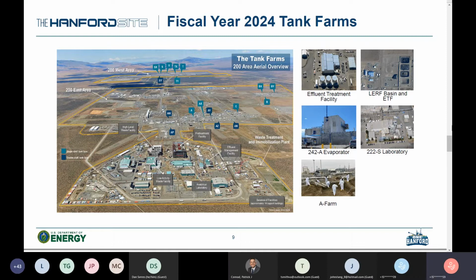And finally, we'll be completing the fourth of our tank farm barriers for our single shell tanks. U farm barrier will complete in 2024, just to give you some sense of the activities that will be occurring in addition to the double shell tank work and the DFLAW operations that begin in 2024. An exciting period of time, where as of this year we have initiated tank waste treatment for the first time. We're treating waste that is supporting final disposition, which is a historical first. And by 2024, we'll be operating the WTP plant, producing glass to begin the waste treatment mission and moving forward for our mission completion.